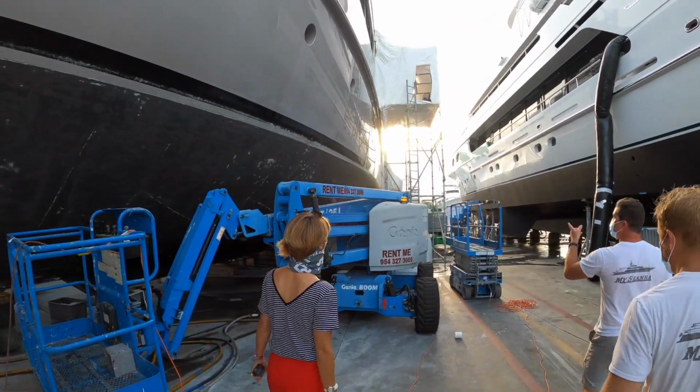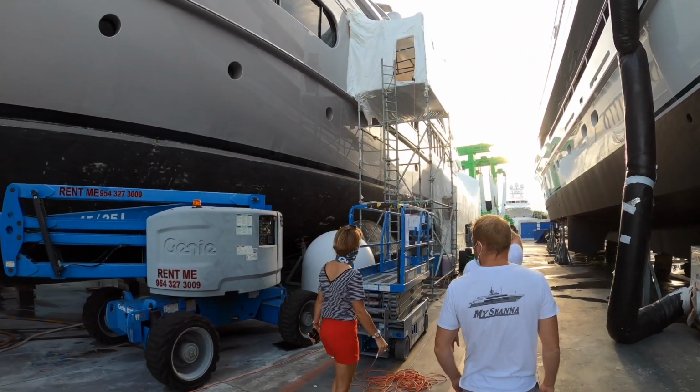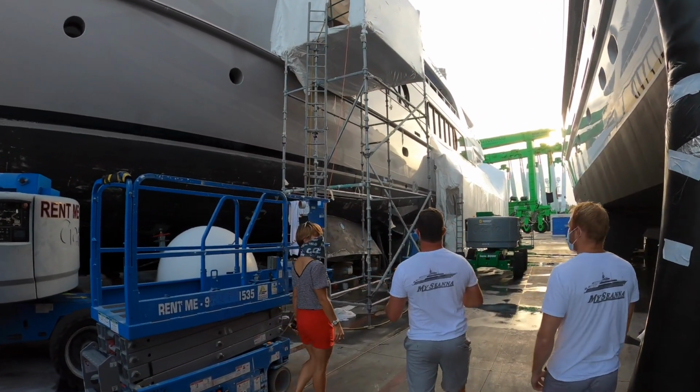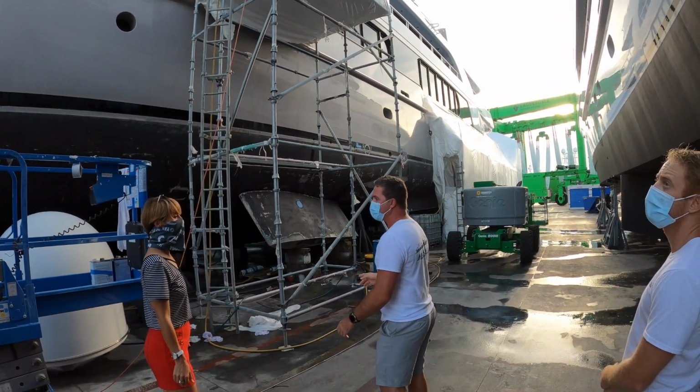This is the same story. We're also just putting scaffolding up here. It's the crew entrance from when the boat is normally in the water. This is the crew entrance, and we are just busy painting around there as well. The door's been taken off, and that's with Lou Marie at the moment.